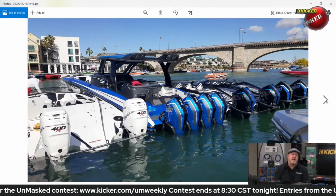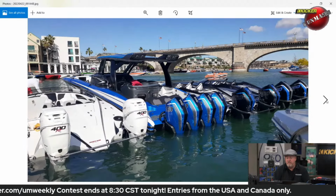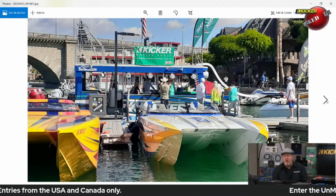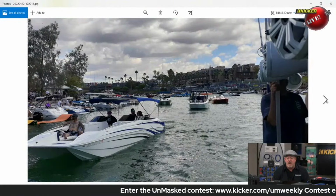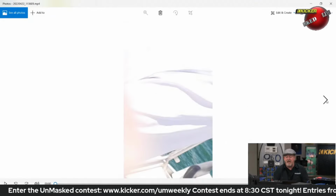Here we see the boat sitting on the water, and not only did you see all these boats walking up and down the main street, but every one of those boats went out on the water. Here's a picture of the pontoon boat with a couple of those catamarans sitting in front of it getting ready for that poker run. Here we are actually going out into the channel. It was just a long parade of boats, and everybody was lined up on either side.